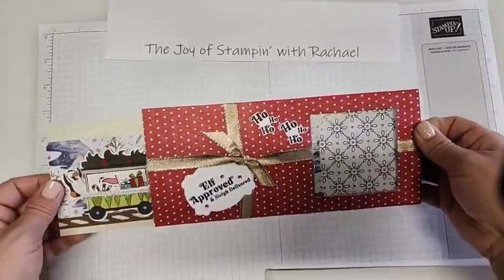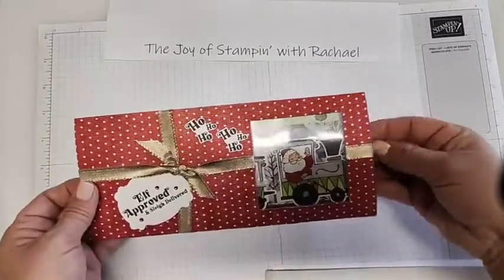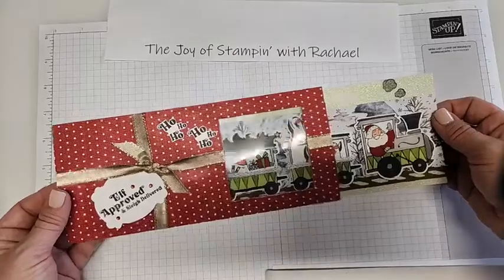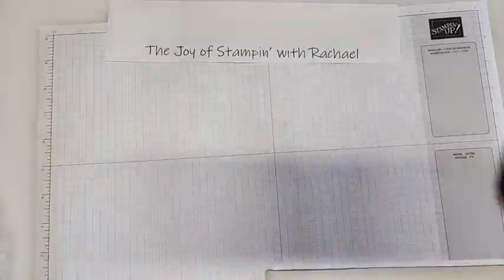I suppose the train could go backwards. You can see them that way as well. But to look like the train is moving, we'll just pull it out that way. And it is a fun, fun scene. So that was super clever of Christy.